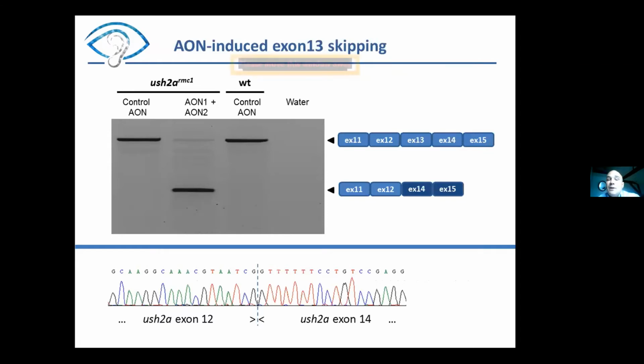And if you look at this fragment over here, it seems that we were able to do that quite efficiently. However, upon quantification, we noticed that approximately 22% of the original transcripts were the transcripts that we were looking for, so without exon 13, and that only 5% of so-called wild type, untargeted transcripts were left, meaning that approximately 70% of transcripts were lost, either naturally or upon targeting with these antisense oligonucleotides. So only 22% of the anticipated transcripts were there.